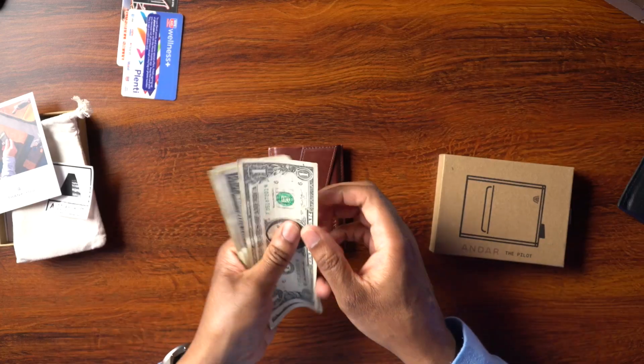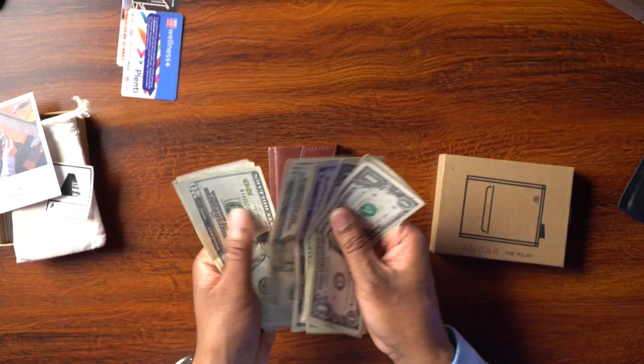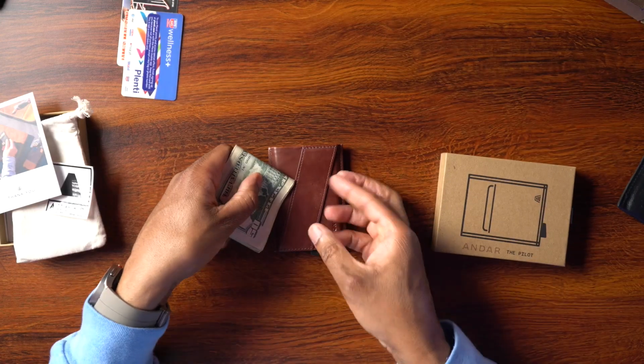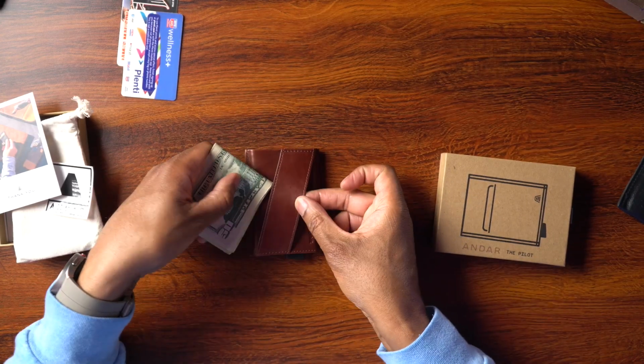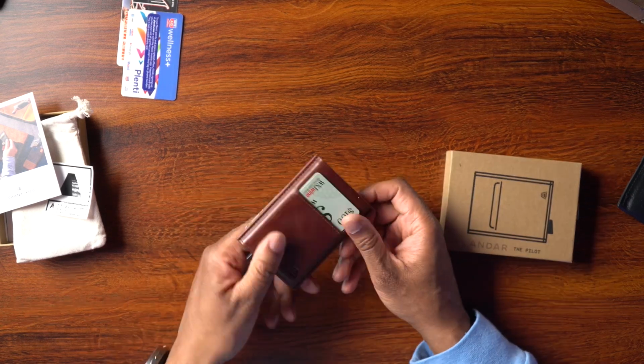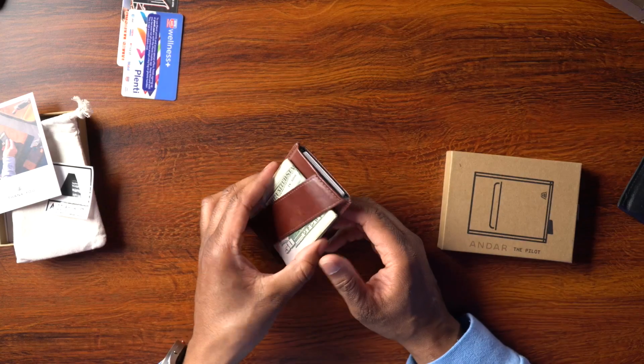There you go. Now let me grab some cash here and I'll pull some cash out of my wallet and we'll see how this does. Now I have 1, 2, 3, 4, 5, 6, 7, 8, 9, 10, 11, 12, 13, 14 bills here. So we have 14 bills. Let's see how this works here. I'm going to go ahead and see if we can get this right in there. And yeah, there you go. Fits in there nicely. And I usually carry about this much cash. I don't always spend a lot of cash, but I like to have cash on me in case I ever need it. And so there's that.